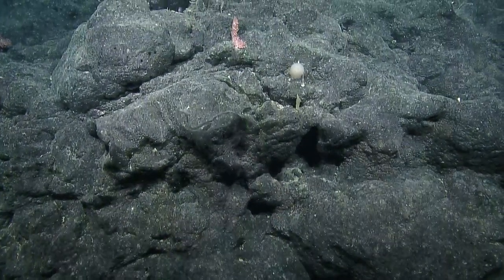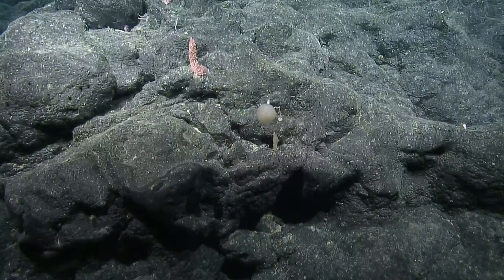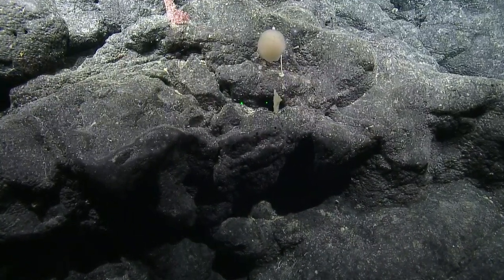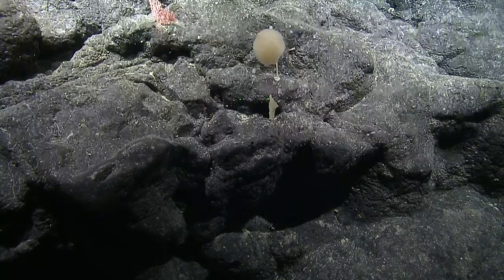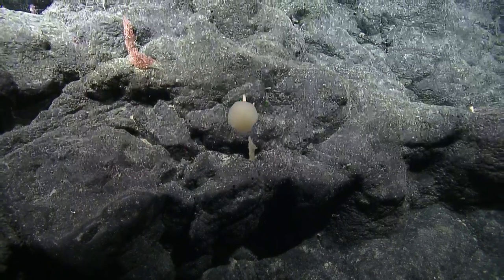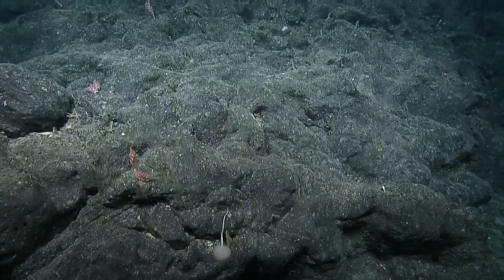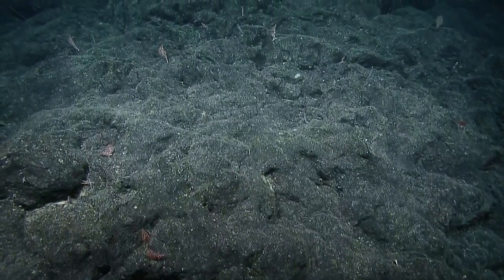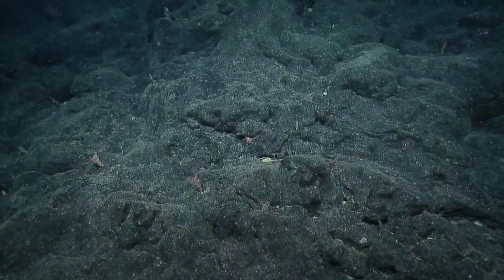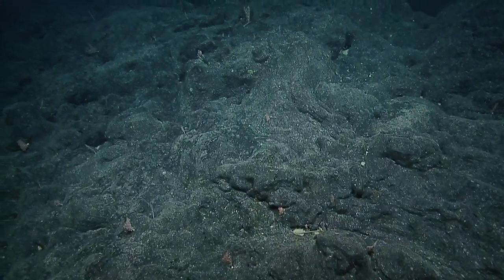Someone's wondering, why do we collect things? And what do we do with them once we collect said things? Is that that same sponge? I think so, just from a different angle. Well, on this expedition, we are collecting things to help us age rocks in particular, age the ridge, age the seamount. Also collecting things that help us understand animal biodiversity in these areas, for microbial reasons for Beth, especially.